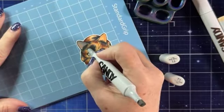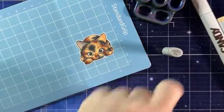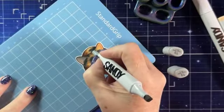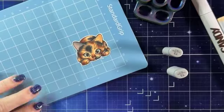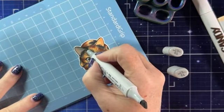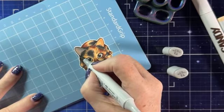I might need a little bit darker marker. Yep, we're going to need to use the T3 instead. The T1 is not doing the trick. So let's go to T3. And again, I'm just going along these edges, kind of softening that so there's not like a little harsh area. See how much that softens it up? I'm going to add just a little bit more back in here. Gonna soften these edges.